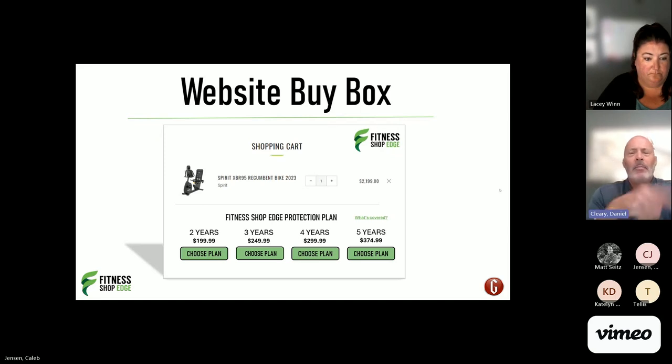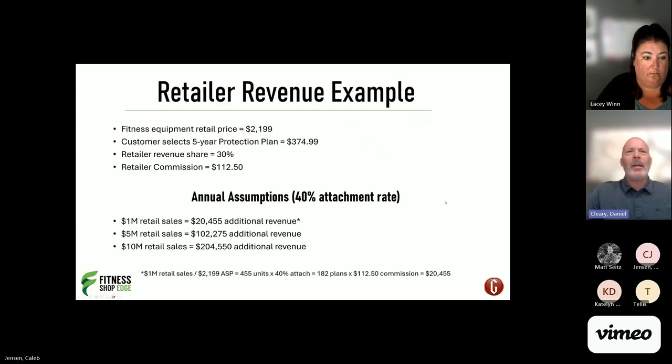If we move on to the next slide, we go through a quick example based on that. How can you build revenue selling plans, right? We're going to use that same recumbent bike as an example, where the retail price was $21.99. They selected that 5-year plan at $374.99. Your revenue share is 30%, so instantly you made $112.50 on that piece of equipment. So think about that, if that's your average selling price, right?